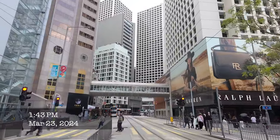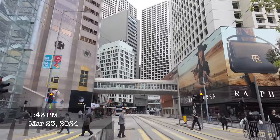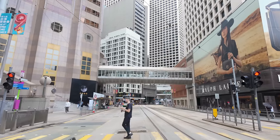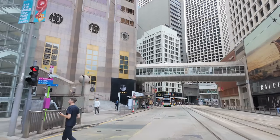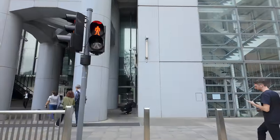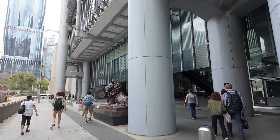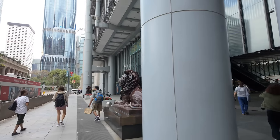Okay, guys, welcome to Central Hong Kong, where we're just gonna wander around a bit because I need to do a few errands. Pretty much why I'm here. But before I go, I wanted to show you this. Over here is the HSBC Lions.